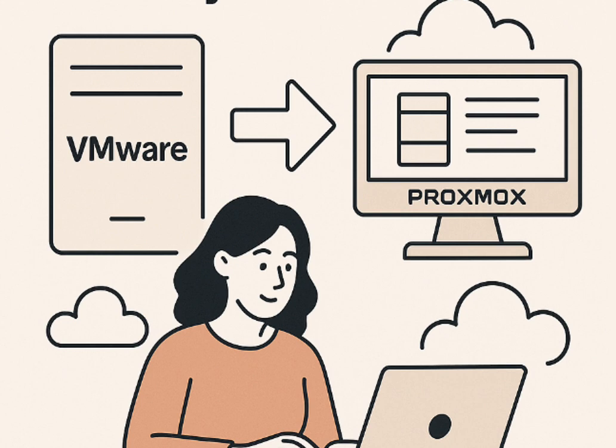A big one is simply escaping the VMware licensing costs and complexity. Proxmox offers really powerful, full-featured virtualization without those hefty price tags and sometimes complicated licensing audits. It's built on Debian Linux, which is rock-solid, familiar to many admins, and gives you a stable foundation. Plus, it supports both full virtual machines using KVM and lightweight Linux containers using LXC, all managed through one interface. That flexibility is huge. KVM and LXC on one platform, built on Debian.